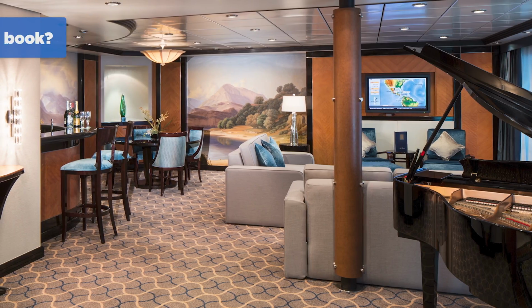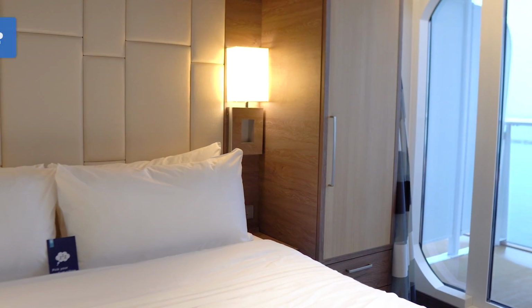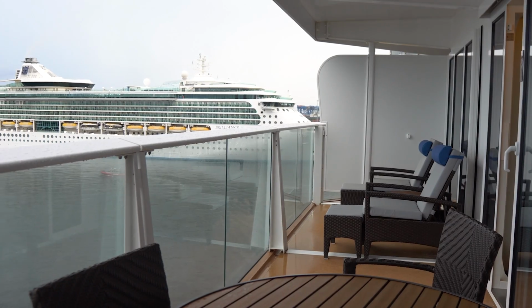So, which Royal Caribbean suite should you book? Well, depending on the Royal Caribbean ship you book, there can be quite a few suite categories to choose from, which can make the decision of which suite to book complicated. No matter which suite you consider, be sure to look at the layout and the size of the room and the balcony, as these can vary widely.